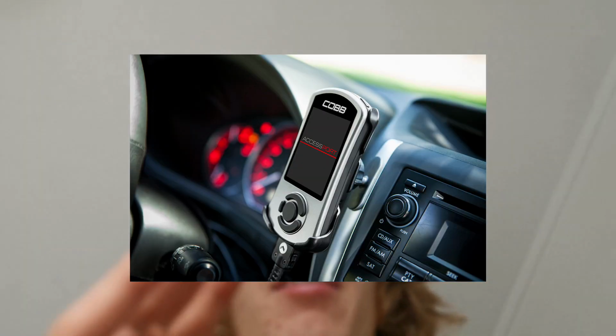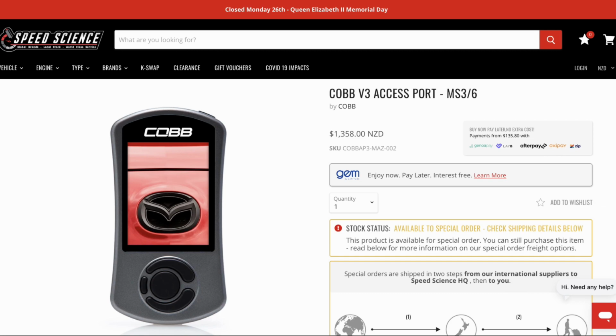If you're watching this video and you are an Accessport, I support you guys. I like Accessports, okay? And lastly, of course, with an Accessport, you can scan check engine lights, which, let's be honest, is very fucking useful. But the problem comes when you're spending $1,200 New Zealand on that.